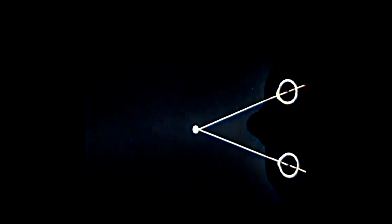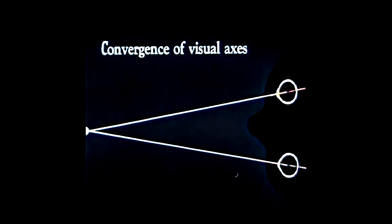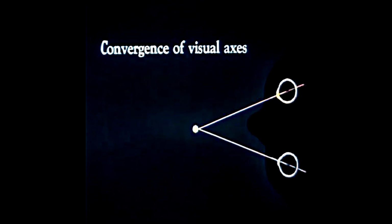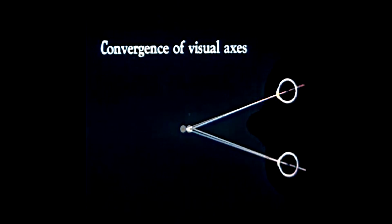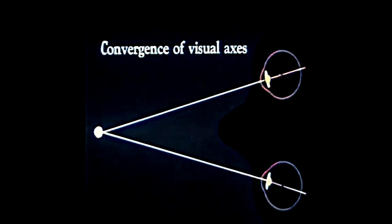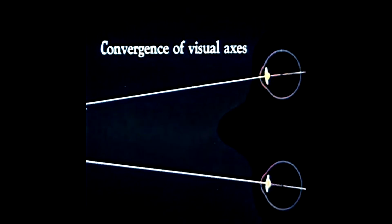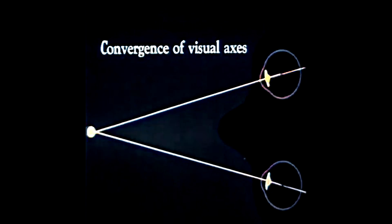Thus, as an object approaches us from a distance, our eyeballs turn accordingly. This movement is called the convergence of visual axes. This action is shown here as the object approaches and recedes. Here, in addition, we see the lenses accommodating their optical shape under the combined influence of blurred image and eyeball movement.